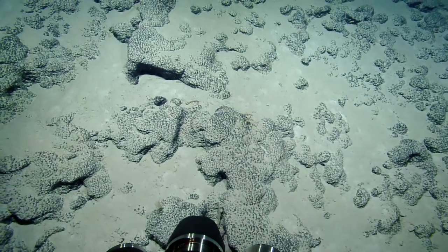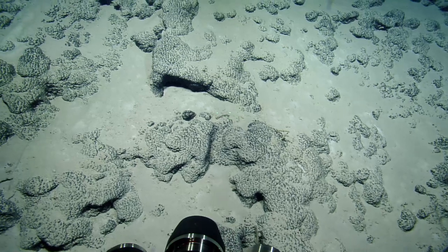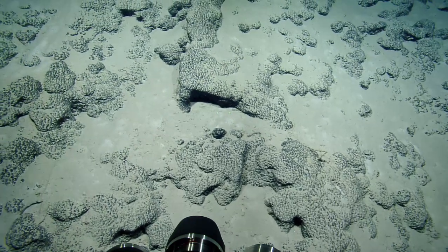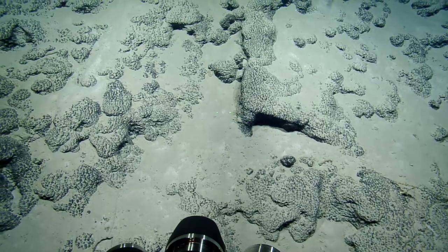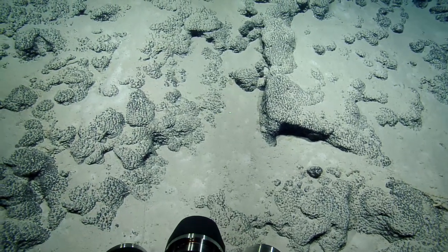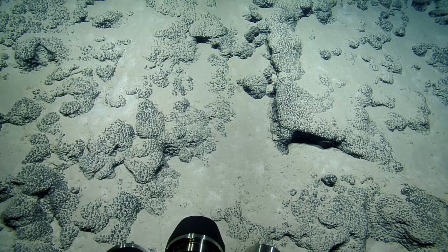Someone asked, is there a way to measure the size of any findings? We can get that question out of the way now. See those two dots in the middle of the screen? Those are lasers that we use to measure things. It's 10 centimeters apart.